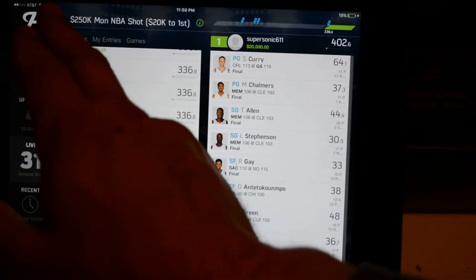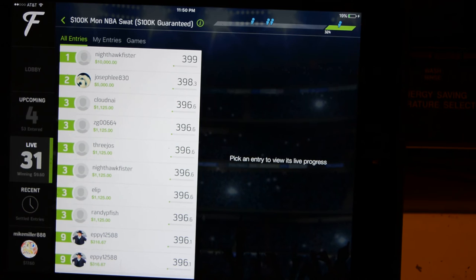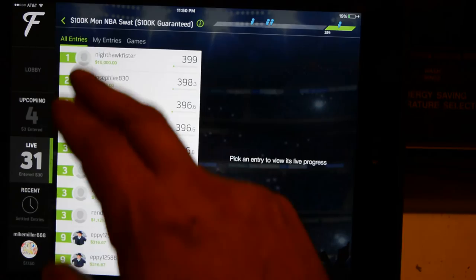And here's the best part of all. Look at this, guys. The $1. All entries, what was the top? 399. So if the person that had the 402 had entered it here, he'd have won 10 grand. Sometimes you really want to enter a buck. Maybe he missed the deadline. He didn't do it the night before. I don't know. That's really not up to me. That was him.